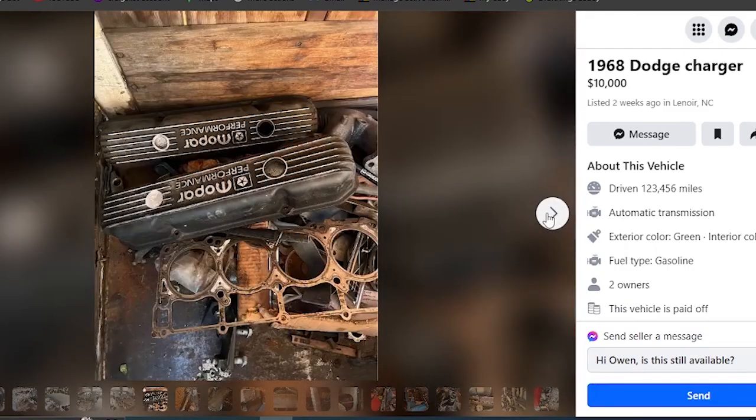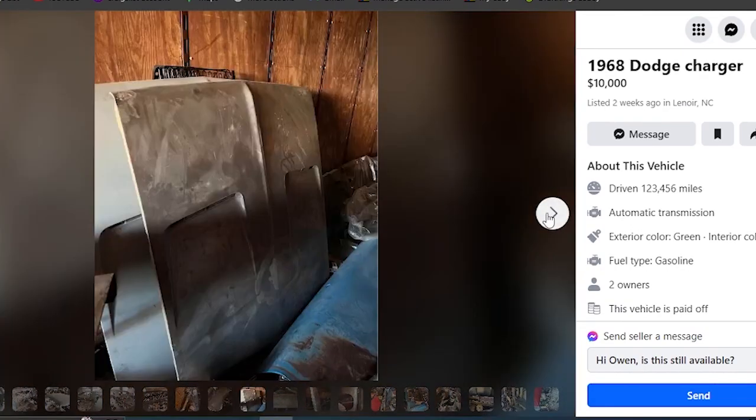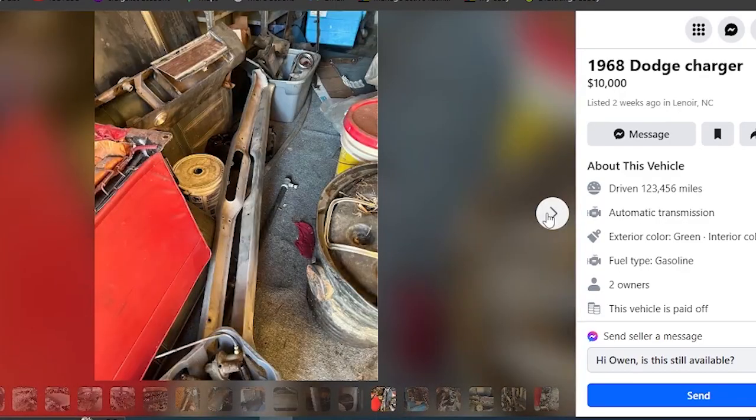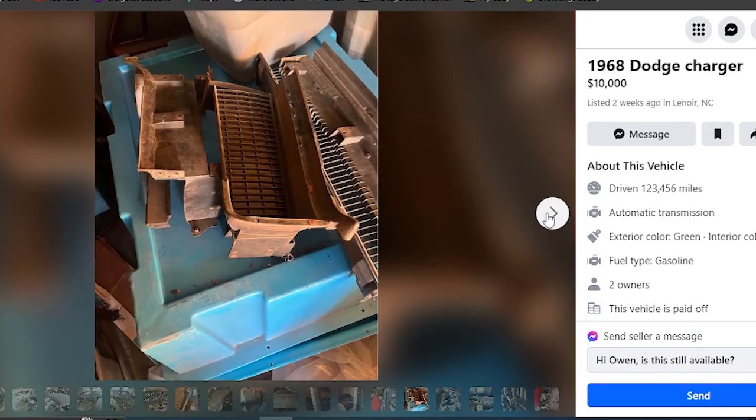So unless you're someone that knows how to restore a car, I got that before too. People hit me up with, what makes me an expert? I'm not an expert. It's just something I've done all my life. Is restore old cars.